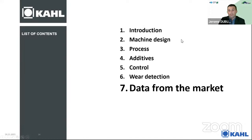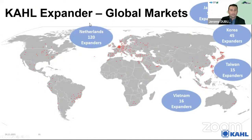Now we have some data from the market. We can see we have a high concentration of expanders in the Netherlands. Generally we will see Netherlands, Germany, Belgium. Almost 100% of the feed mills use expanders due to the high competitiveness in the feed price. We don't see this trend yet in Southeast Asia, but it is starting to rise in Vietnam. We have a very good base in Japan and Korea. I would say 70-80% of the feed mills are running with expanders in those two countries. In Taiwan, we have a very good base. And we also have some base in Indonesia.